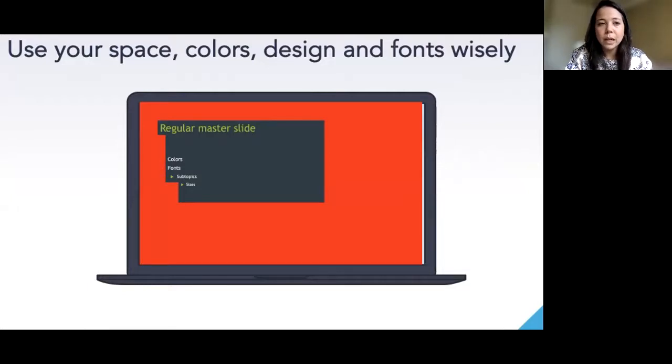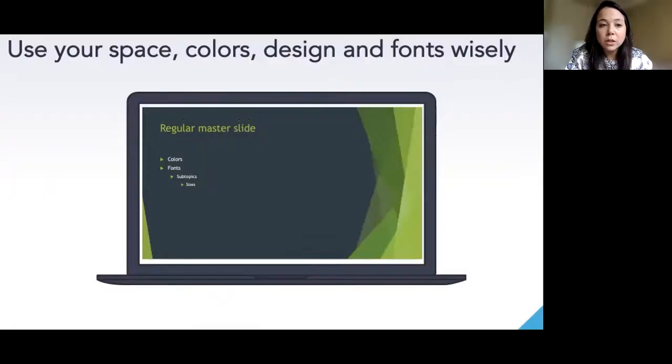Try to use your space wisely. Also, use the colors wisely. So here you have green over green. You have to keep in mind that you have colorblind people in the audience. So try to focus on black and white, white and black. You can add little design things as long as they won't take your space away.